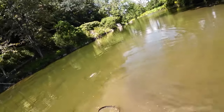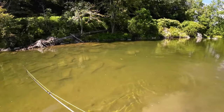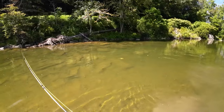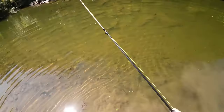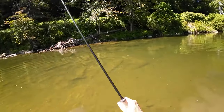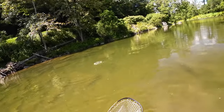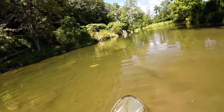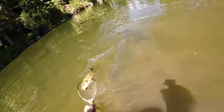Don't spit it. That's a nice smallie. Jesus Christ. He looks like he's so close to spitting it too. Please stay on. I'm going to have to get wet for this fish. Come on, dude. Let me turn you. Please. Come on, fish.